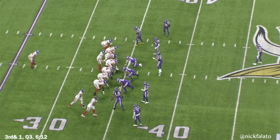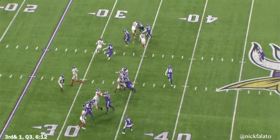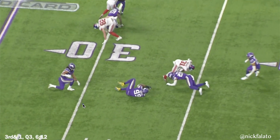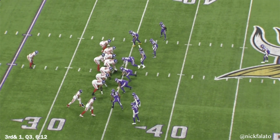And what have the Giants run all game? Jet motion, right? Ran that jet motion and they've yet to run the jet sweep. Well, here it is on a 3rd and 1. But the Vikings read it so well. So they didn't necessarily succeed, the Giants, from a deception standpoint, but holy crap, is this a great individual effort from 31. You could see that the Vikings are communicating this.